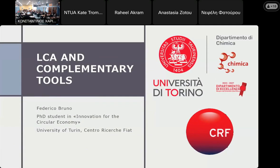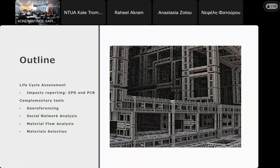Thank you, Professor Costa, for the invitation, and thank you for your attendance here today. So today we spend a couple of words about impact reporting of LCA, in particular in PCR and EPD. And I will explain quickly the complementary tools that are often used in couple with life cycle assessment in order to improve the know-how about the sustainability of processes and many other things. Today I will spend a couple of words about georeferencing, social network analysis, material flow analysis, and material selection.